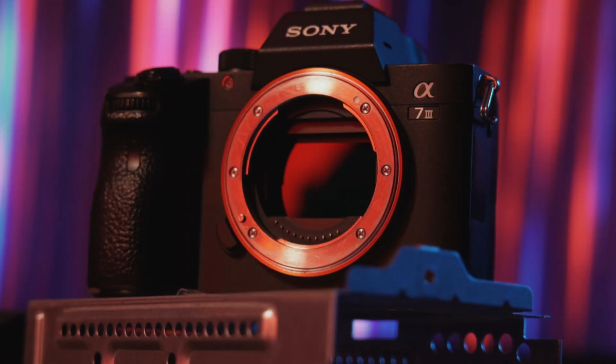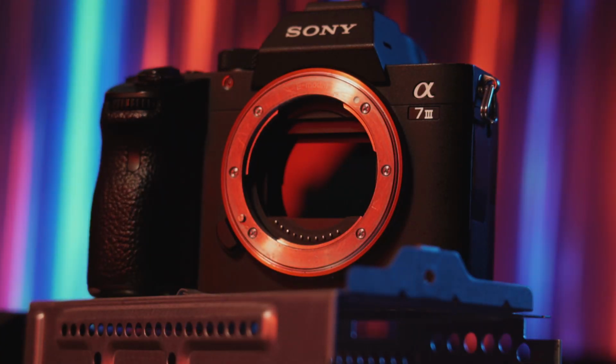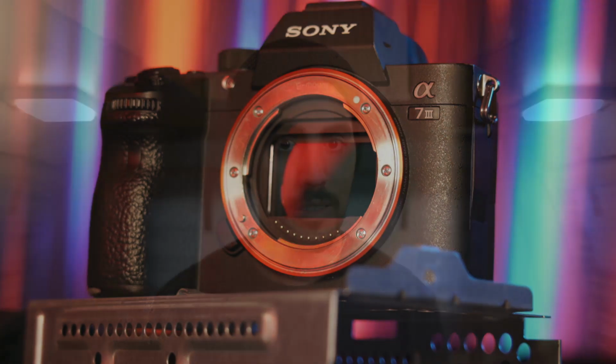The E-mount was very promising, as later on Sigma jumped on the deal to release their Art Series lenses on the E-mount system. And that was a big deal because now the E-mount library grew out so much and it created a big splash in the industry.